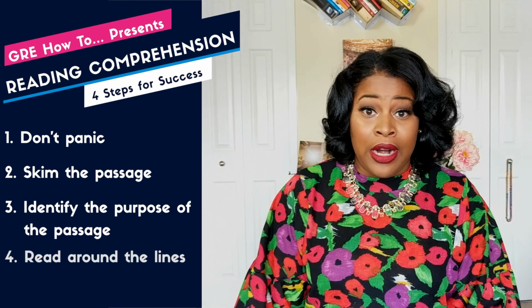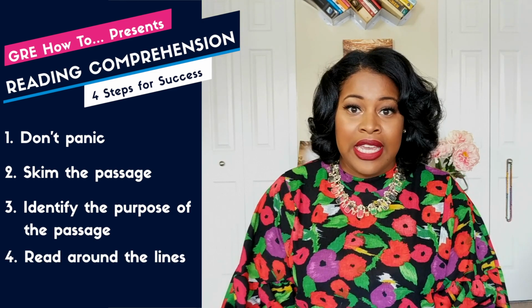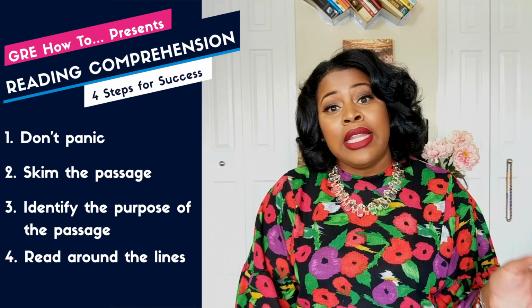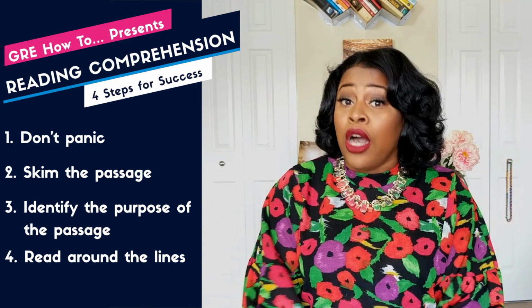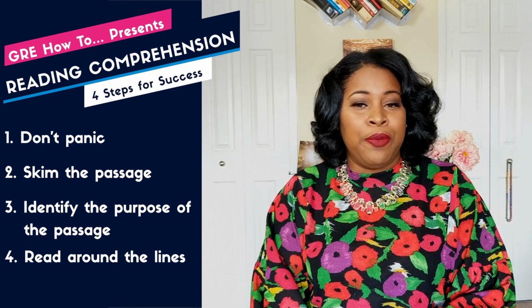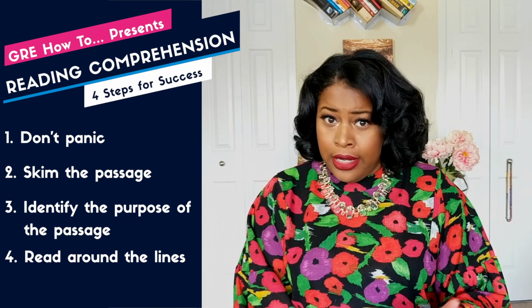And step number 4, chances are it's going to ask you about certain details of the text, and what's really important is don't go straight to the line that it's referring you to. Look at the lines before and after it so you can get a great sense of what the context is, so that you aren't thrown off by some of the answer choices that look like they could be the answer, but it's actually a trick, a trap.